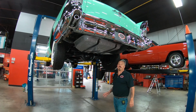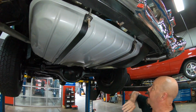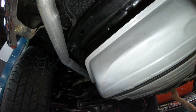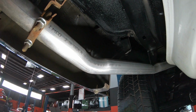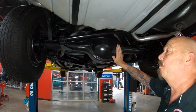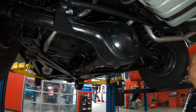All right, we're underneath this beautiful car now, and you can see the gas tank's been restored. The frame has been all restored and painted. Everything looks good. Tailpipe's brand new. Backside of the quarter, well, actually, that's part of the bumper. It's nice and clean. The rear end housing over here, it's got a 307 gear. It isn't open, and this is a Buick rear end housing. You can see all the braces and everything. It's a torque tube setup.